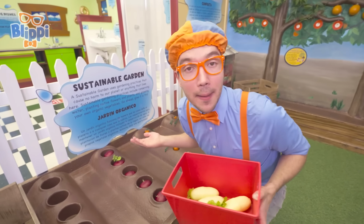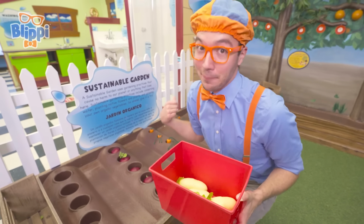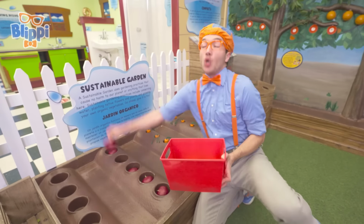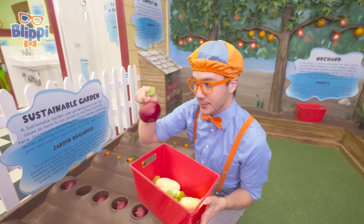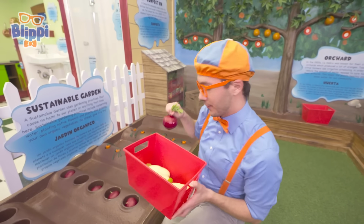Whoa, and look at this. Looks like a beet. Whoa, have you ever eaten a beet before? They're pretty tasty. Okay, here we go. Whoa, this beet was really stuck in that soil. Yeah, look, also the color red. Ooh, we'll save this one for later.